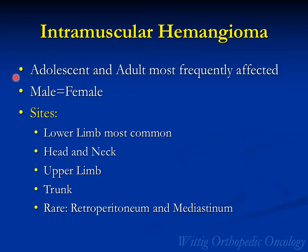In terms of intramuscular hemangiomas, adolescents and adults are most frequently affected. Males are affected as commonly as females. Most commonly they occur in the lower limb, the head and neck, the upper limb, the trunk, and rarely in the retroperitoneum and the mediastinum.